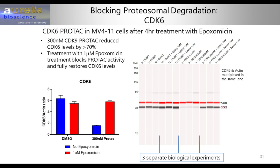Now, two things I wanted to point out here. In comparison with CDK9, in this case we can prevent the degradation of CDK6 completely with 1 micromolar epoxomicin. In addition, if you look at the blot plot on the right-hand side, each one of those lanes represents a separate biological experiment. I haven't cheated and taken the same cell lysate and put it on 3 times in 3 separate lanes. That's actually 3 separate experiments and 3 separate lysates, one in each of the lanes.